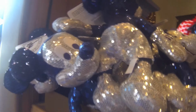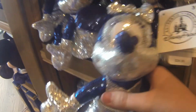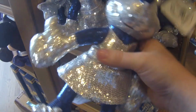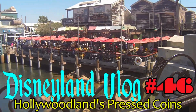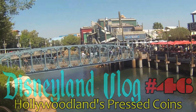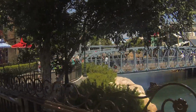Look, they have the Mickey Mouse one that I saw back in the merchandise video, but they also have Minnie Mouse, which I did not see. And I don't know why anybody would want one of these, but this is solid. It's like hard as rock. Holy cow. It's shiny though. All right, well, we're heading away from Paradise Pier. This is Pacific Wharf. We're heading into Hollywoodland, which is off in that direction.